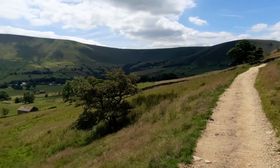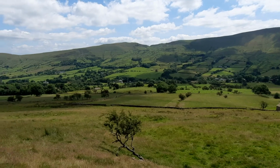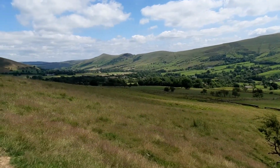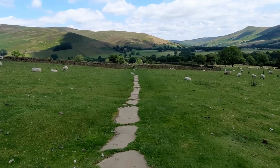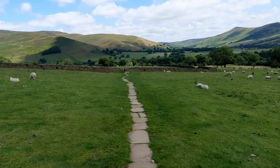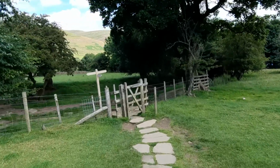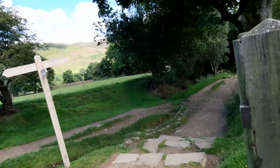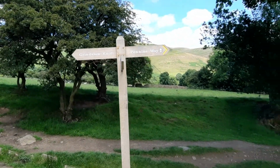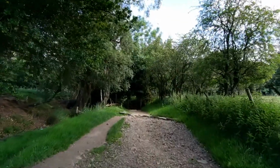Again, looking back, the views from the Pennine Way here are quite pretty. Downhill now, easy walking to relax at the end of the walk. Let's go through this gate. There's a new signpost. Down here. Not far now. This little track takes me into Edale.